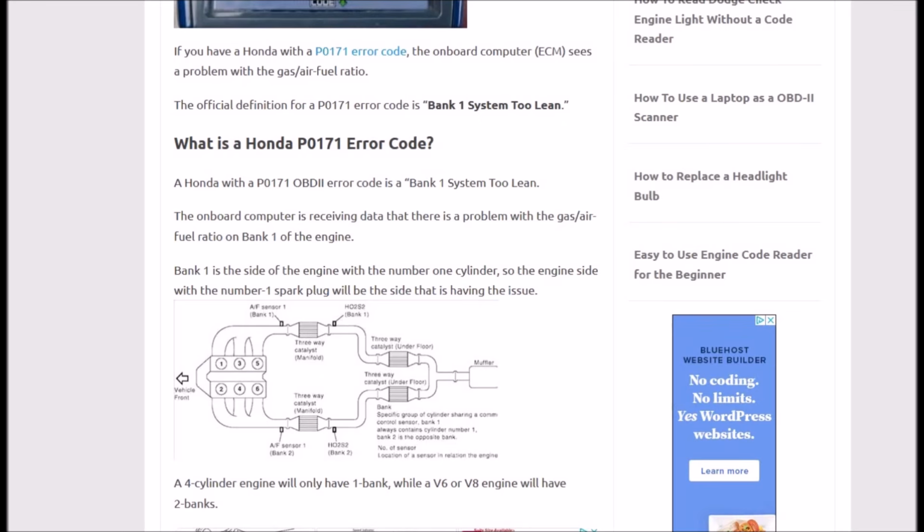I just wanted to give a quick overview of a Honda with the P0171 error code.